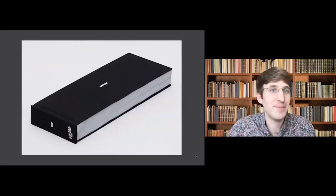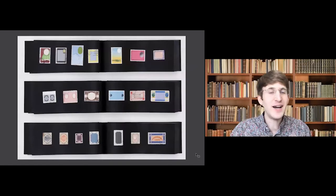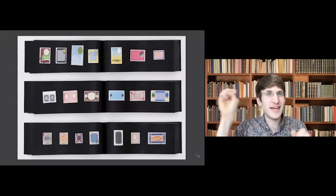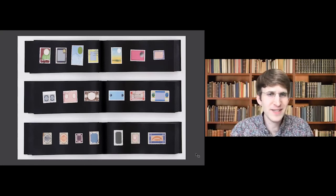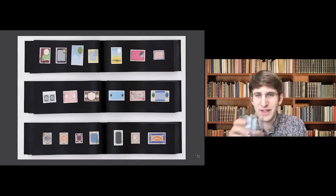This is a book called Stamp Compositions, which is 3000 stamps whose content has been removed. So if there was a picture of George Washington and something that said 5 cents, you remove the text and image content, and you're just left with these amazing compositions, stamps as these beautiful formal things, again arranged according to type of thing.